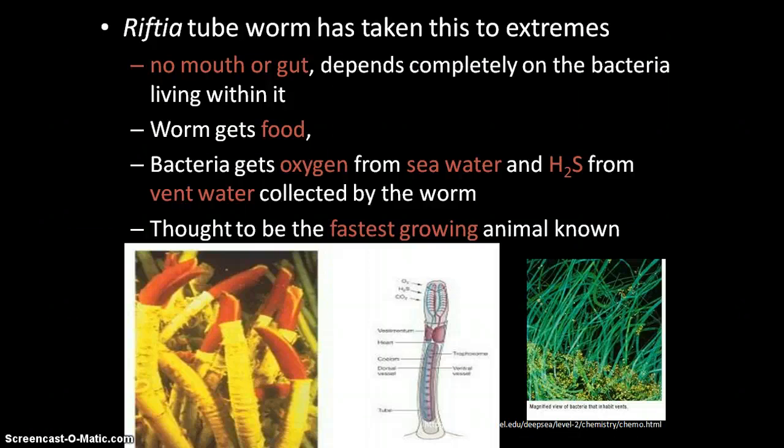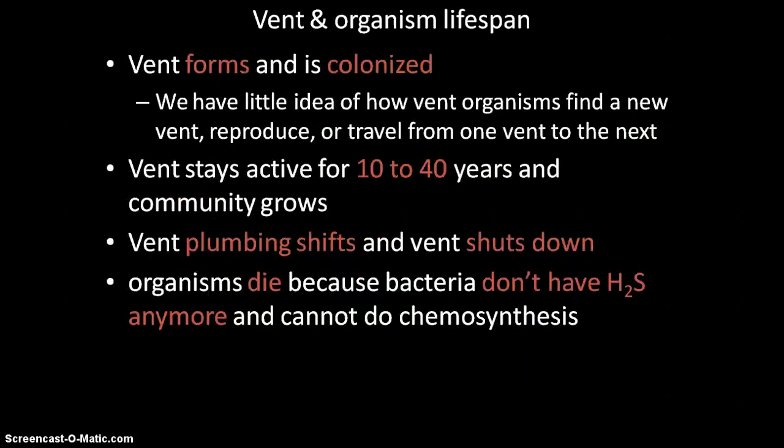We think that these are probably one of the fastest growing animals known, because they have to grow really fast, because a vent may only last 10 years, and they will get up to like 10 feet tall. So they're huge, and they grow very quickly. And it's weird, but they also have human-like red blood, which is strange.